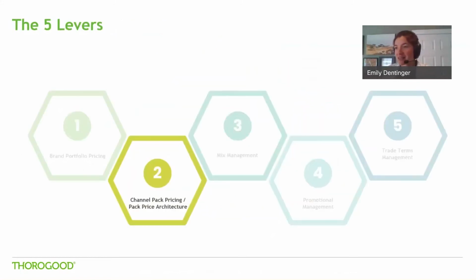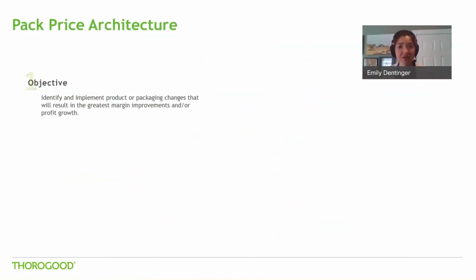All right, the second lever, channel pack pricing or pack price architecture. Our second lever, pack price architecture. And the objective here is to identify and implement product or packaging changes that will result in the greatest sales and or profit growth. So essentially, how can you optimize product offerings to improve margins, grow your share, etc.? Just another way to phrase this, we want to provide the right format, pack, and price for each purchase occasion and shopper mission in every channel.